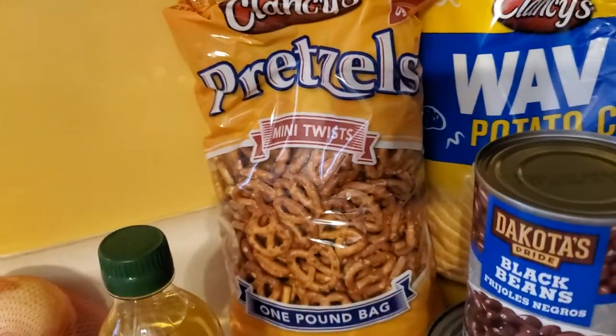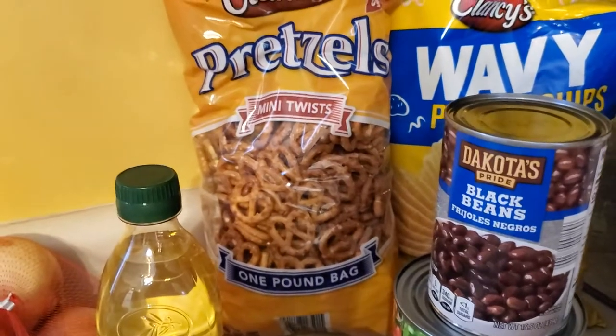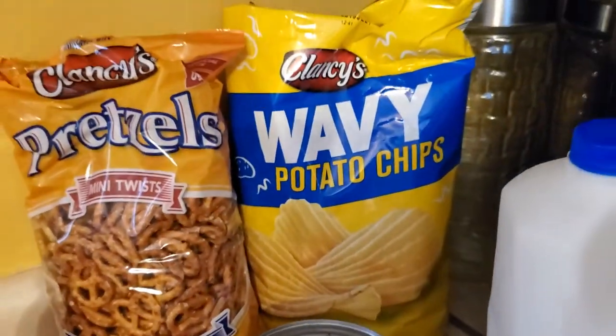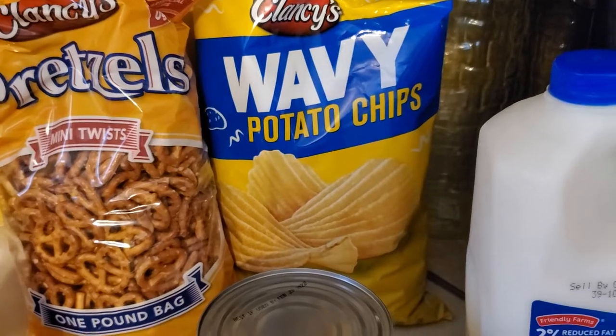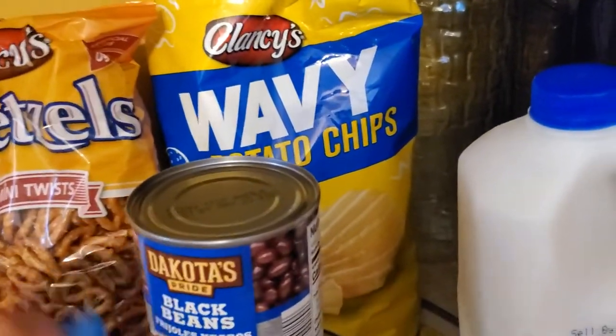And then Cassie and I like to dip these pretzels into cream cheese. So I bought some more pretzels. And I also bought, for something different, we usually don't buy potato chips, but I bought just some regular, these are like the, is it Lay's wavy? They're like those. But much cheaper.